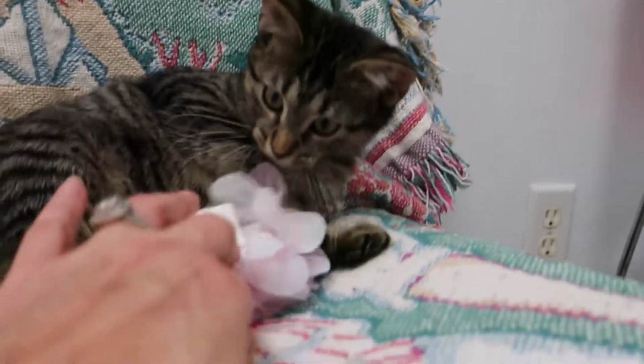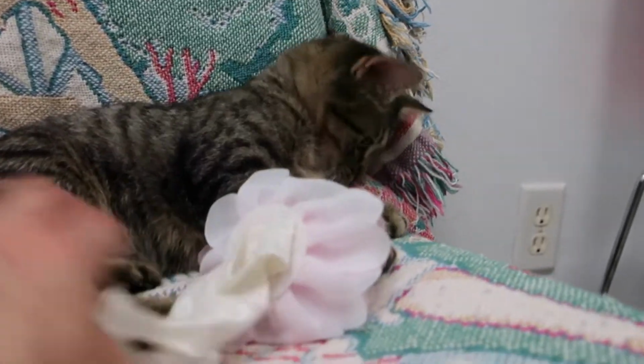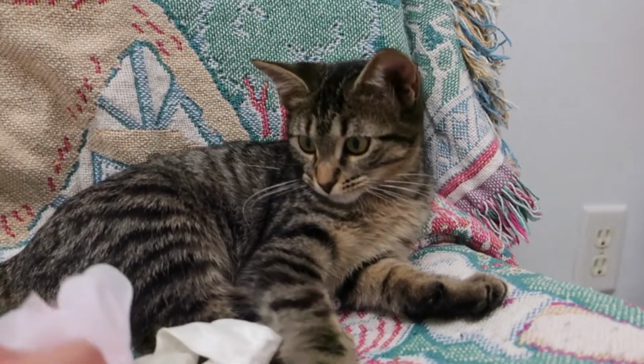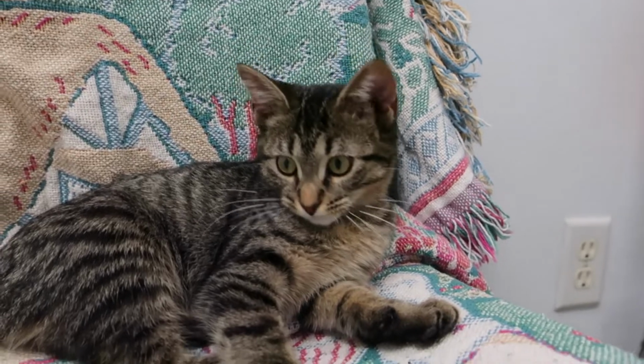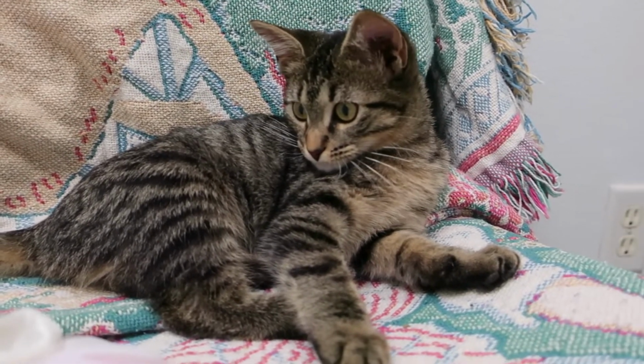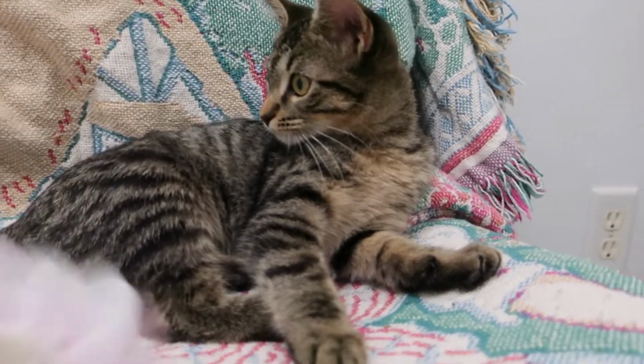And she's a tabby, which I love tabbies. They're my favorite colors, but they're more common. So they are harder to get adopted, and I feel so sorry for her because now we have to keep her in a cage here. We can't even put her out with the other kittens up front so she can run and play because they're eating regular cat food. So I really need to find her a home. She's like the perfect kitten.